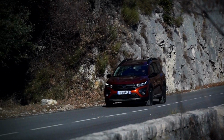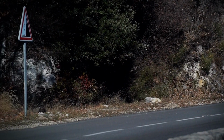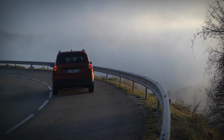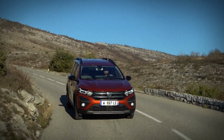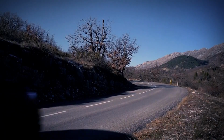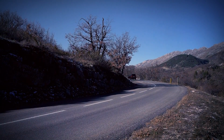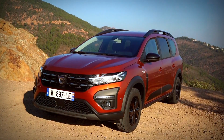Obviously, the Dacia Jogger won't be winning many races, nor turning many heads. But this level of space and practicality is hard to come by for less than 30 grand these days, never mind less than 20. In a world of look-at-me SUVs, the back-to-basics Jogger is a refreshing reminder that sometimes all you need is just some car.